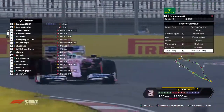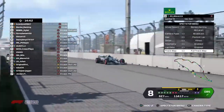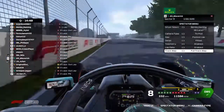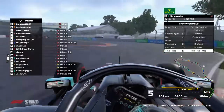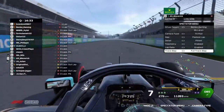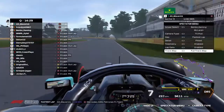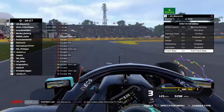Yep, his McLaren teammate there putting in the first lap time of the day, as we got Maverick, the next one. Racing Point, who's just started his lap. Maverick is next up. Really attacking the final chicane there. That's what you like to see. And to the line, the Mercedes will go with an 8.9. A very good lap there from the Mercedes driver.